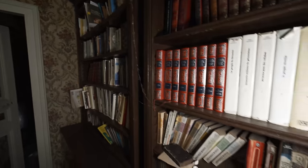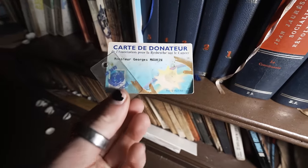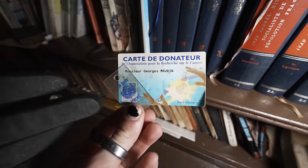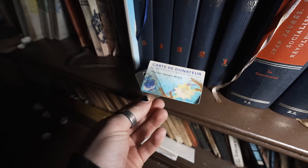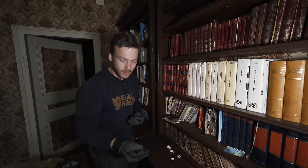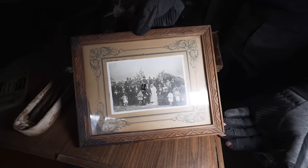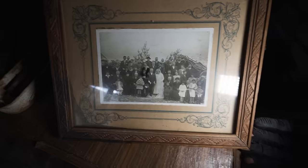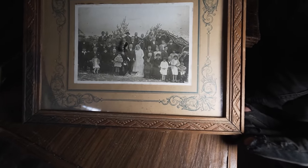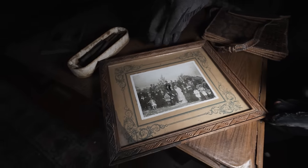I was just looking and there's a card saying, "Carte donateur." Yes, for Maurin. UNICEF. Oh, so he's a donator for UNICEF. Donateur means he gives money to them. Oh, okay. I mean, he's rich, so... But it's also very nice of him to do so. Of course, absolutely. Because you can be rich and not do it. True. This wonderful photo over here. That's a beautiful photo. That's a wedding picture, actually. Oh, old wedding picture. Don't know from who, but it looks very old.